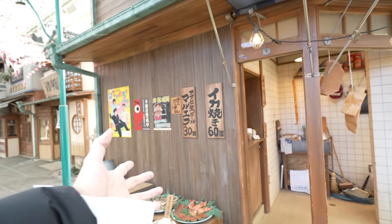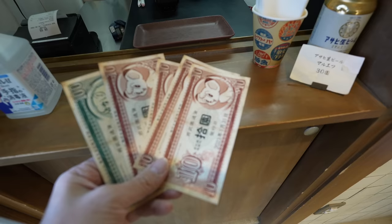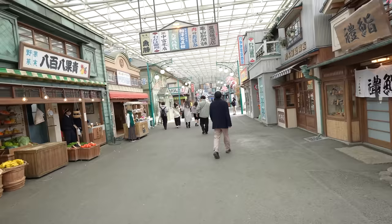We still have 290 yen, so why not? Let's get the food over here. So, total 140 yen. And I have 150 yen left. Oh wait, seems like something going on over there. Let's go check. We have to wait 5 minutes.